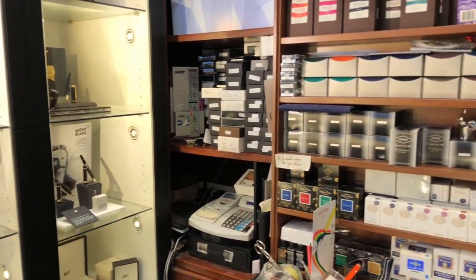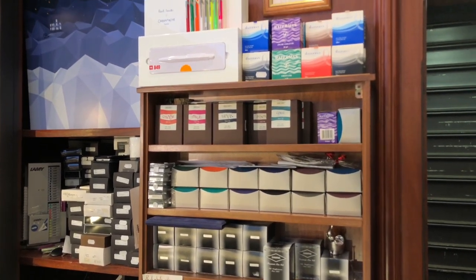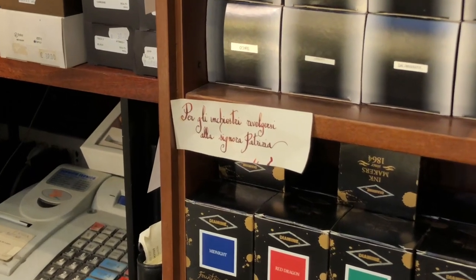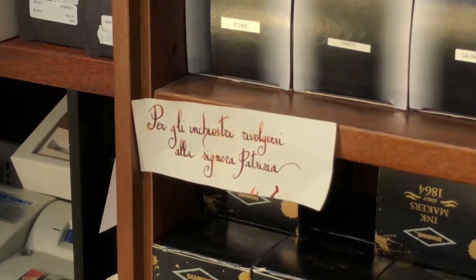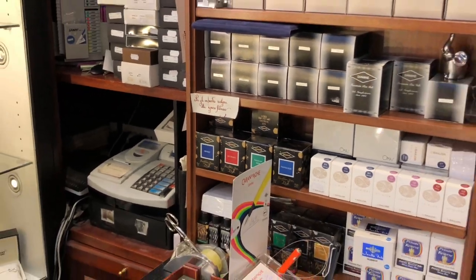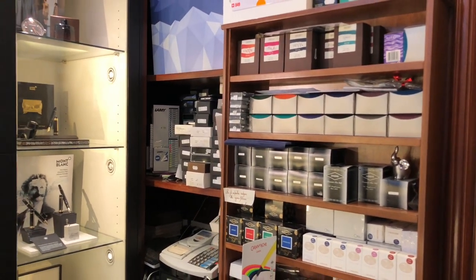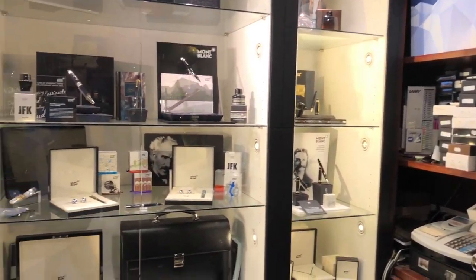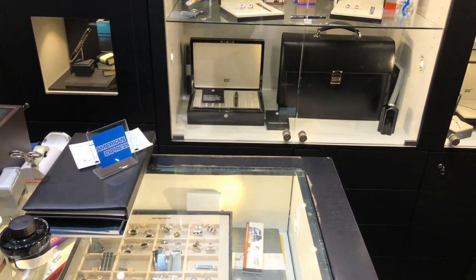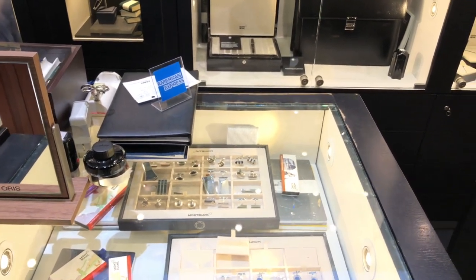Here we have an ink cabinet, where my lovely colleague Patricia takes care of things. If you want an ink, you can ask her, because she loves colors. She used to paint. She's a painter, actually. So if you want a really good suggestion when you buy an ink, you truly have to ask her. I brought her a present, the ink swabbing kit, and she was happy like a child.